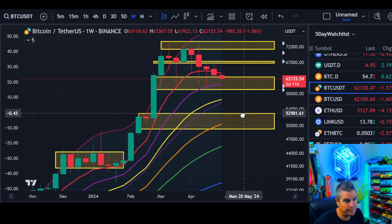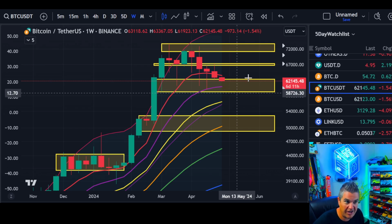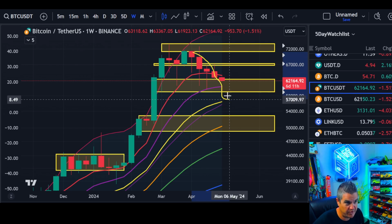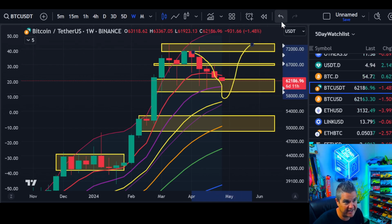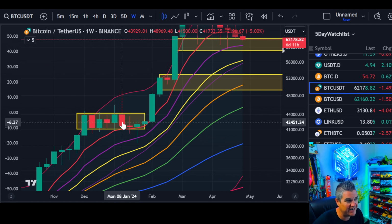We could get some kind of a bear trap. Look at how many red weeks we have: 1, 2, 3, 4. We're going on our 5th red week, right? Not likely. The longer we do red, the more likely it is the green is coming. So go down, maybe we fake out and do something like that. Why would we ever do that? Have we ever done that before? Well, how about the very last time we did it?